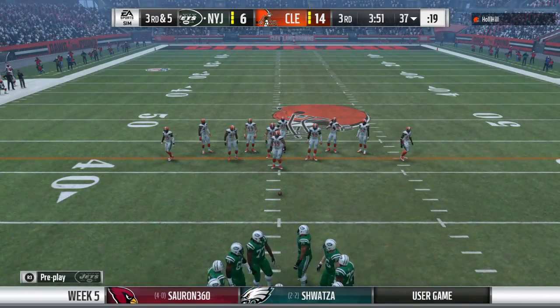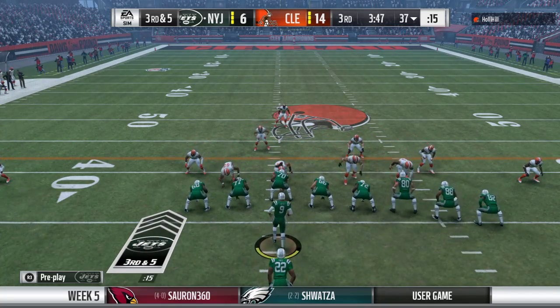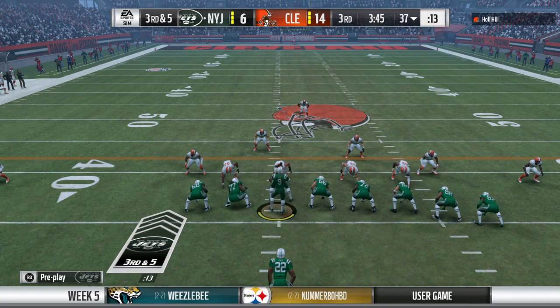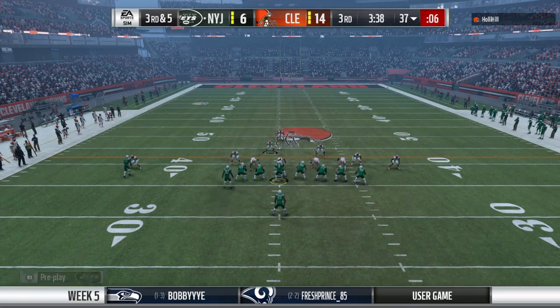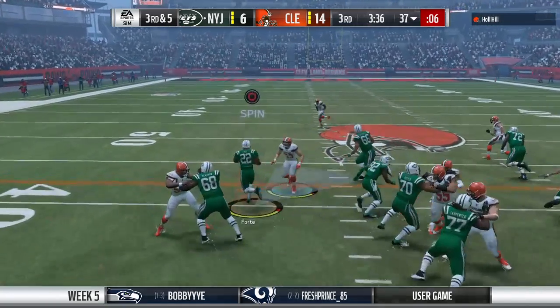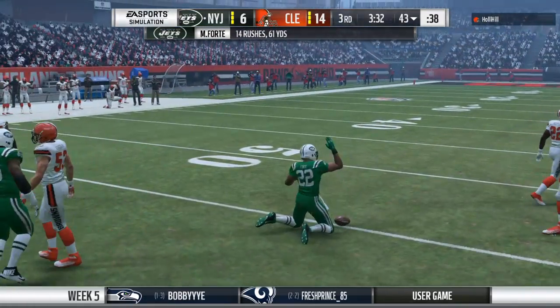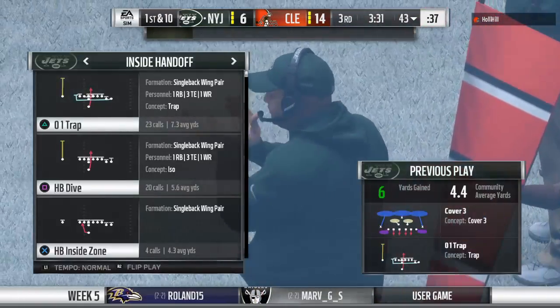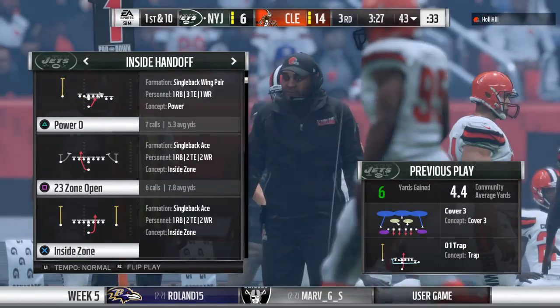The Jets on third down. They've had good success, 5 for 8 to this point. This will be 3rd and 5. And he's taken down at the 43, but not before picking up the first. It's a pickup of 6 and good enough to move the chains.